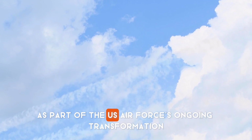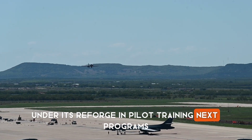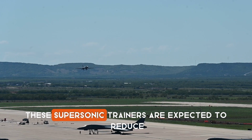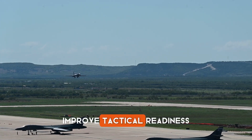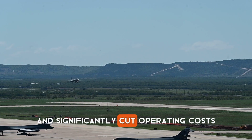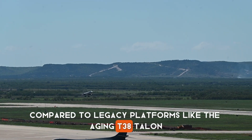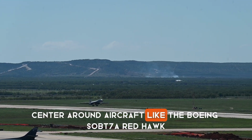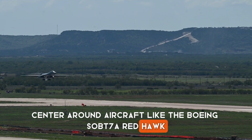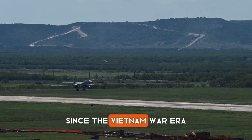As part of the U.S. Air Force's ongoing transformation under its Reforge and Pilot Training Next programs, these supersonic trainers are expected to reduce pilot training time, improve tactical readiness, and significantly cut operating costs compared to legacy platforms like the aging T-38 Talon. The replacement program, centered around aircraft like the Boeing Saab T-7A Red Hawk, marks the biggest shift in pilot preparation since the Vietnam War era.